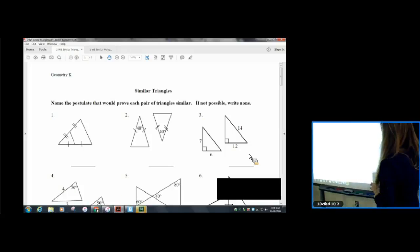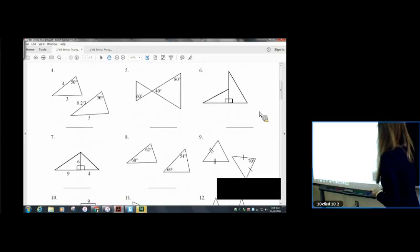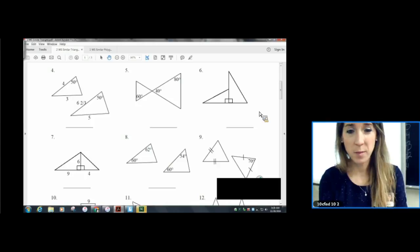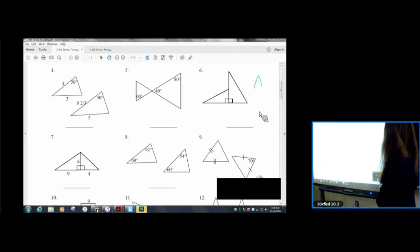Right, we are doing similar triangles homework, and we're starting with number 6. So let's take inventory. What do we know about these triangles in number 6? Well, we know they're right triangles, so they have an angle in common. They have that going for them.